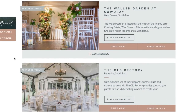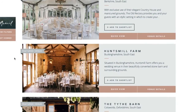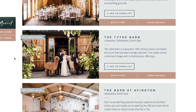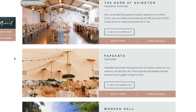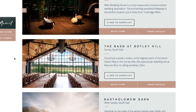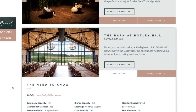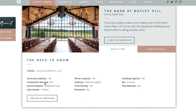Now obviously there wasn't a budget criteria. That's the only thing that I would say would be really helpful and isn't on here, and you do then have to reach out to the venues to get the budget. But it is such a high-end, beautiful selection of venues. This one in particular here, the barn at Botley Hill, is a venue that I work at. I've got a couple of weddings there next year as well, and it is just stunning.